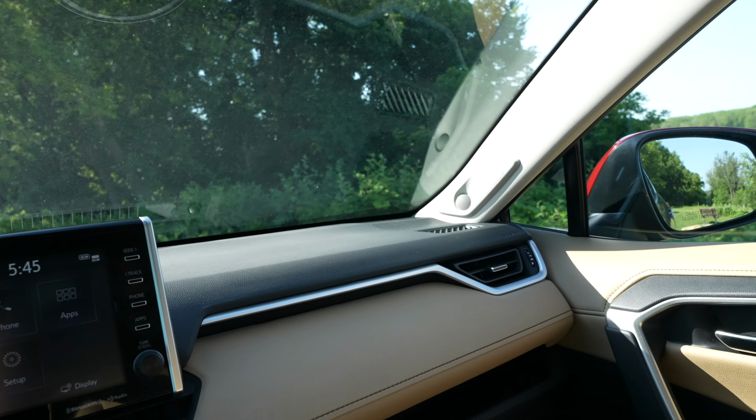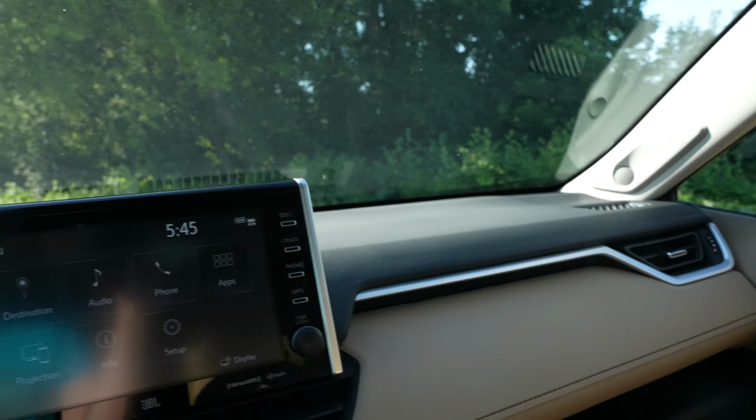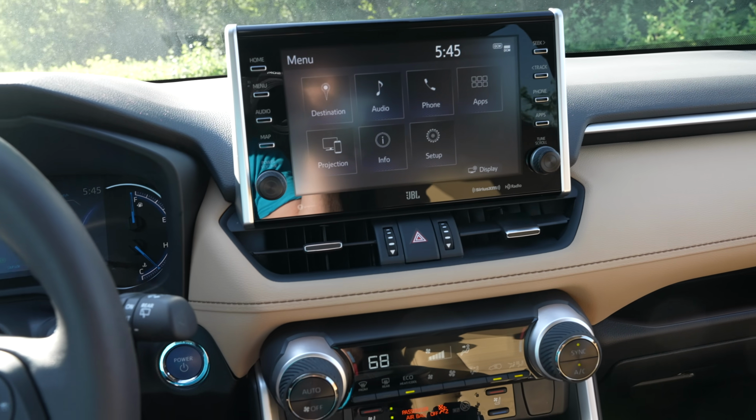So let's jump to the back. I will say this before we jump to the back: 11 speaker JBL audio system. Love the audio systems in some of these vehicles, and this one's right in there with it.